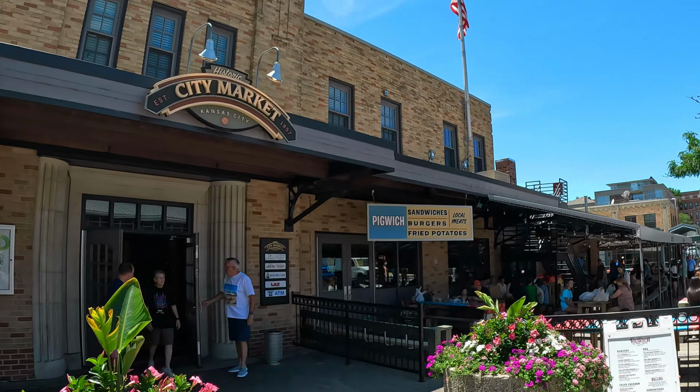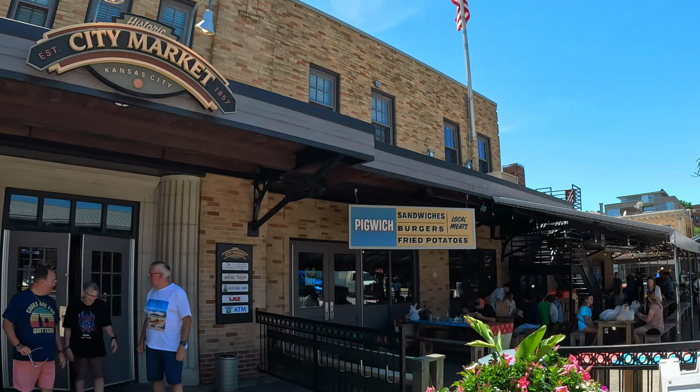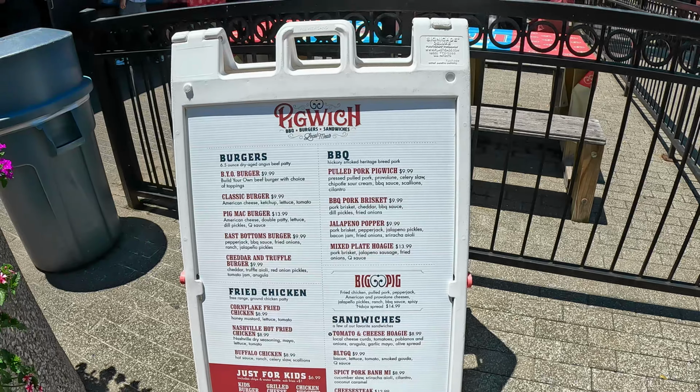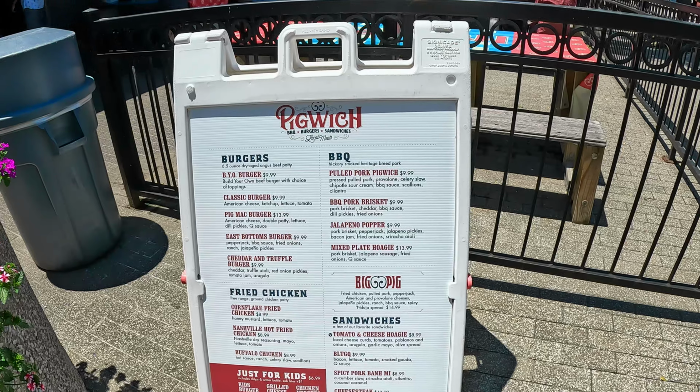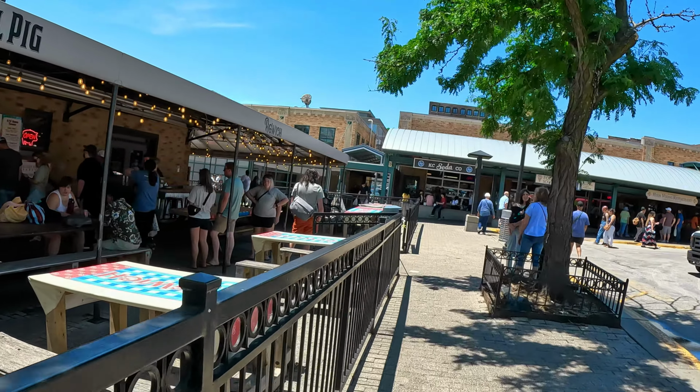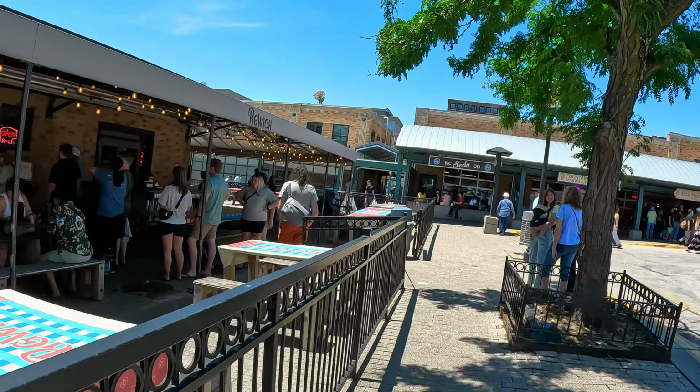Our choice for lunch was Pigwich. This business began as the Local Pig. It was a one-room butcher shop located in the East Bottoms. They decided later to add a stationary food truck, and as you can guess, they named it Pigwich. In 2019, after outgrowing its space, it moved 2 miles down the road to the City Market.